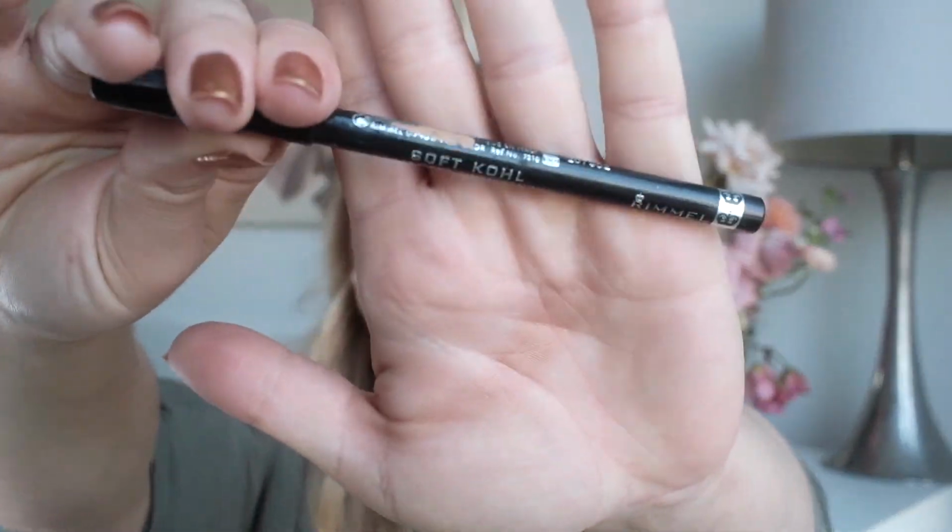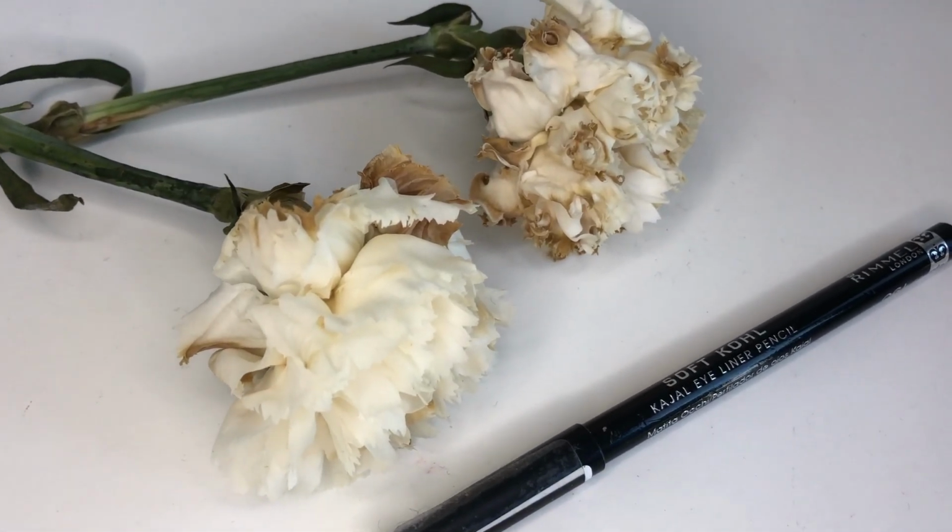Now, I have so many random eyeliners that I just put my hand in the drawer and was like, which of these is the most miscellaneous? The one that I pulled out was the Rimmel Soft Kohl Kajal Eyeliner Pencil. I don't think I've ever bought anything from Rimmel that I really liked, so I don't know why I bought this in the first place, especially considering I had so many black eyeliners. I'm just gonna say that this is the one I regret the most, but I regret a lot of the black eyeliners that I have, to be honest.